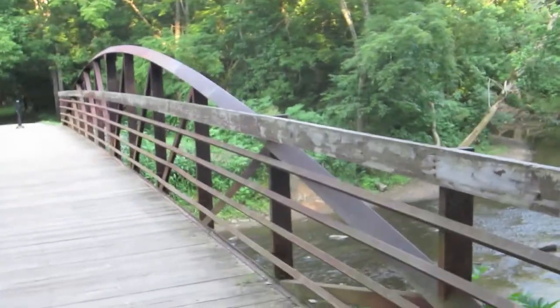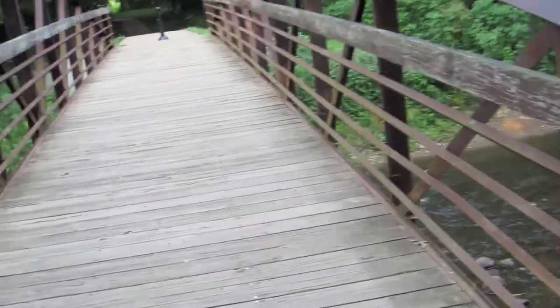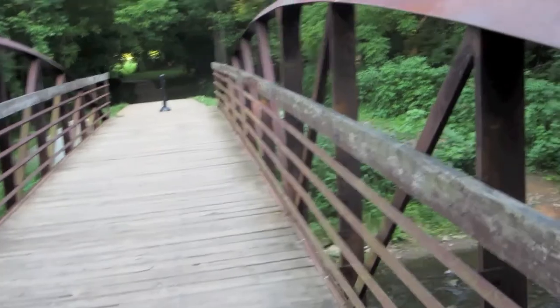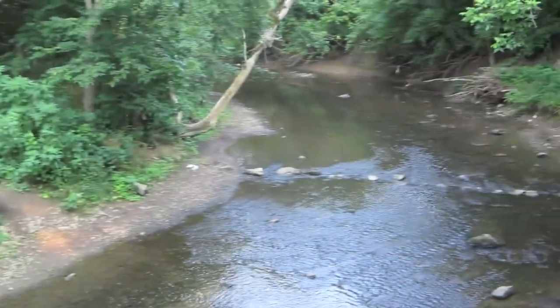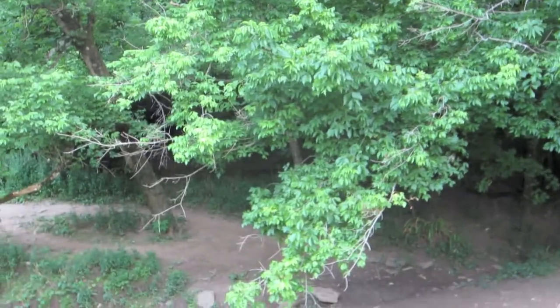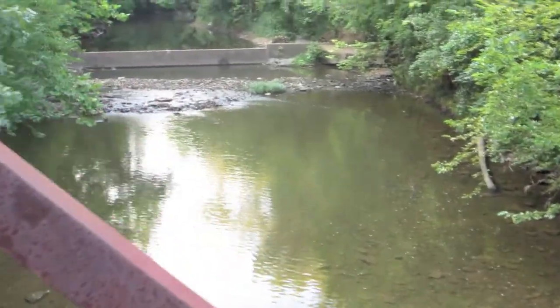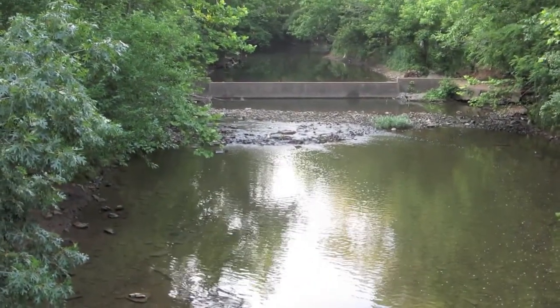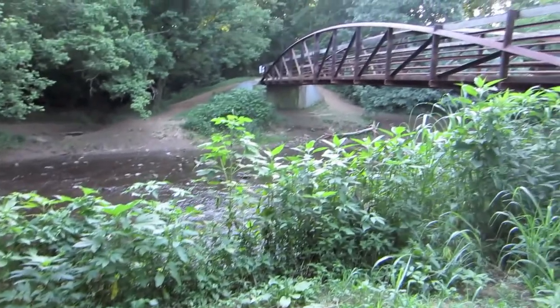This is cool. I didn't know this was here. See if I can walk quietly across this bridge. It's not easy when you weigh 270 pounds. I can hear somebody coming. I just rode by on a bike. I'm on the other side of the bridge.